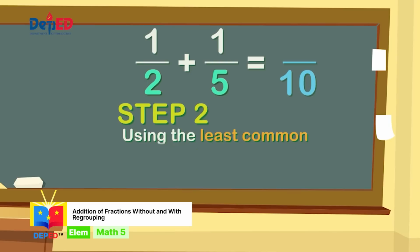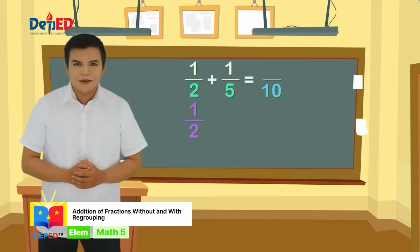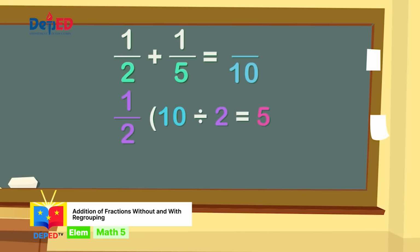Step 2. Using the least common denominators, rename the dissimilar fractions as similar fractions. To do this, divide the LCD to the denominator and multiply the quotient to the numerator. Let's begin with 1 half. 10 divided by 2 is equal to 5, times 1 is equal to 5, so our numerator is 5.